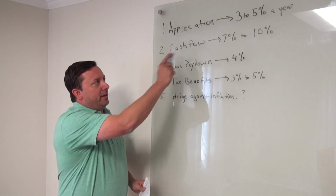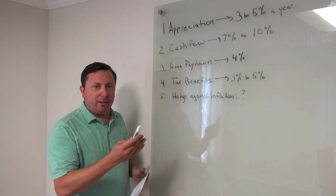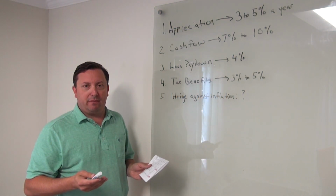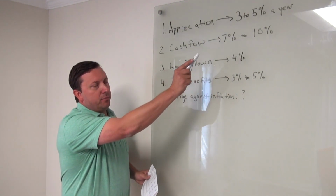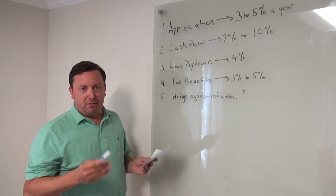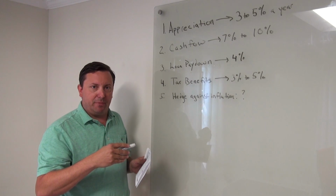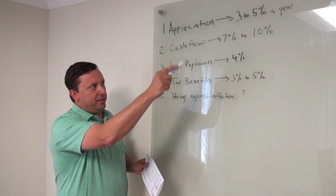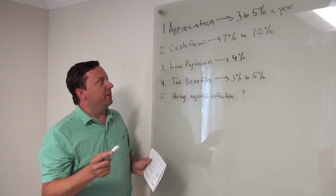Here's the one that everybody focuses on, and I get it. This is money out of your pocket and money coming back in. It's the cash flow. That's why a lot of people are in real estate, I'd say most people, and that's what you feel each month. We say if you could get 7 to 10% return, that's good cash flow. That's the money you're getting in from rents minus your expenses. That's what everybody focuses on. But when you start looking at all these others, that 7% can easily turn into 15 to 25%, and that's what we're going through today.